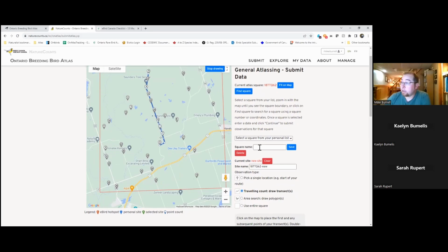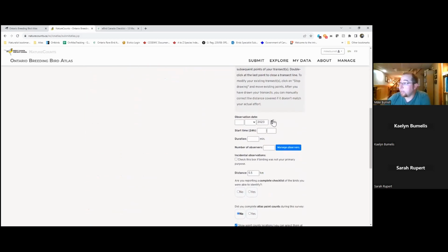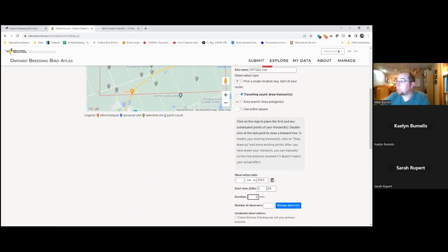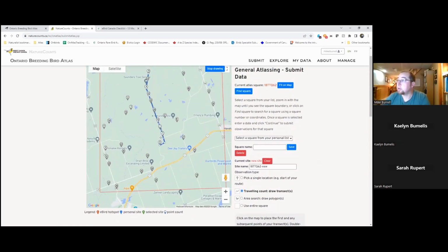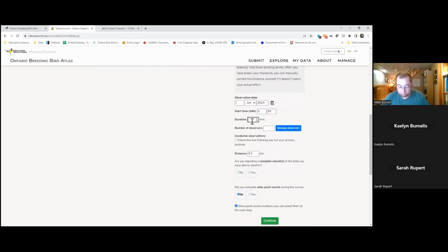So we've got our location. We're going to do it as this traveling count. We have to pick our date. So we go back and we did that on June 1st of this year. We started at 5 a.m., 5:05 to be precise. And we were out for 70 minutes. One observer. It's already filled in our distance traveled, which is pretty handy.